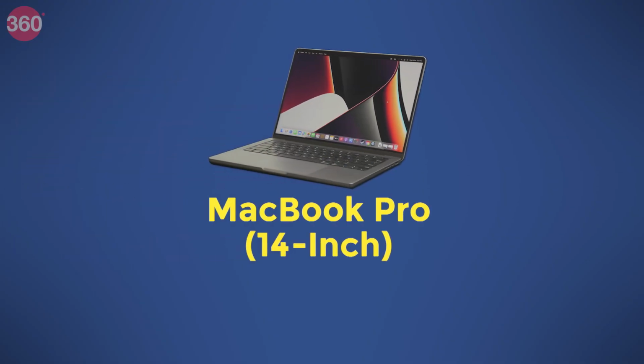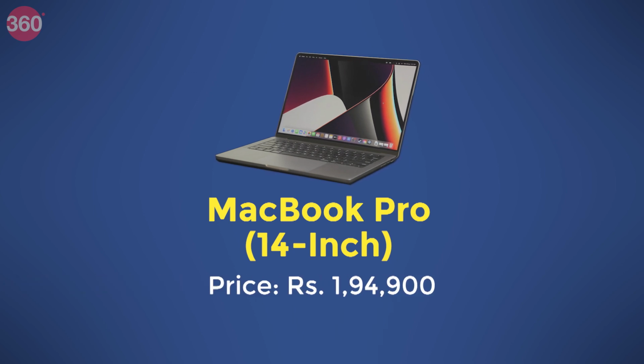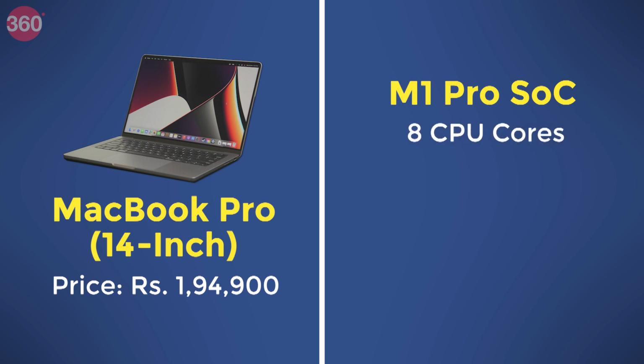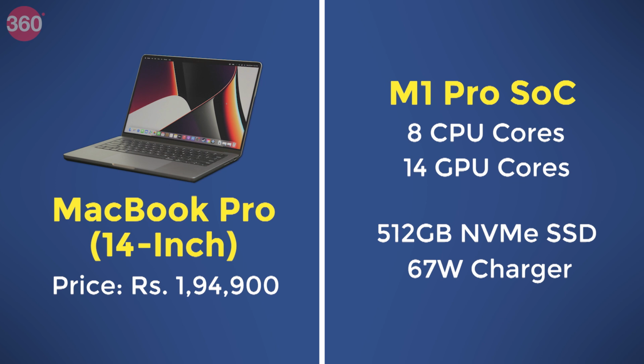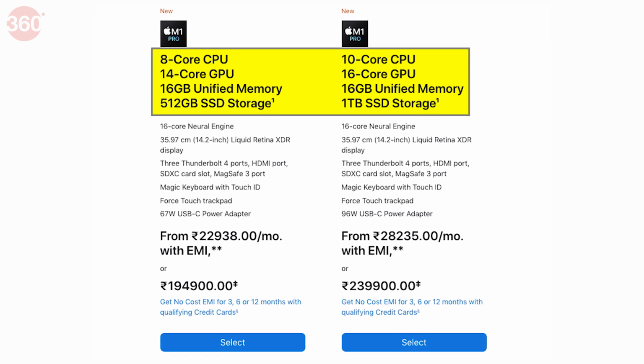Don't expect the new MacBook Pro to come cheap. The 14-inch 2021 MacBook Pro starts at 1,94,900 rupees in India with an M1 Pro SoC that has 8 active CPU cores and 14 GPU cores. For this price, you get only a 512GB NVMe SSD, and this variant is the only one that ships with the slower 67-watt charger. There are multiple processor configuration options with more CPU and graphics cores.